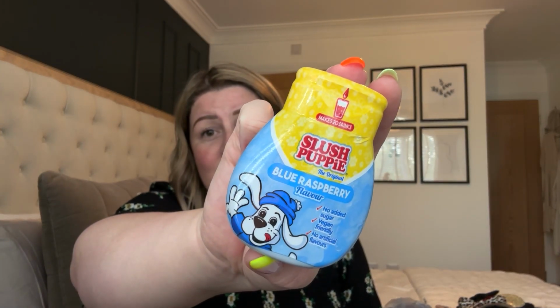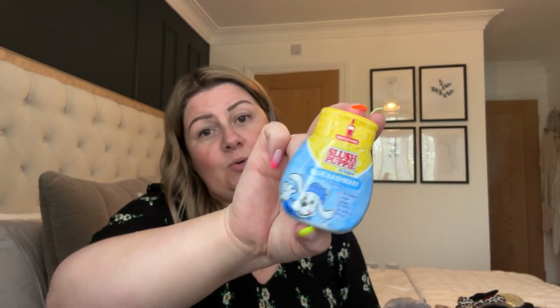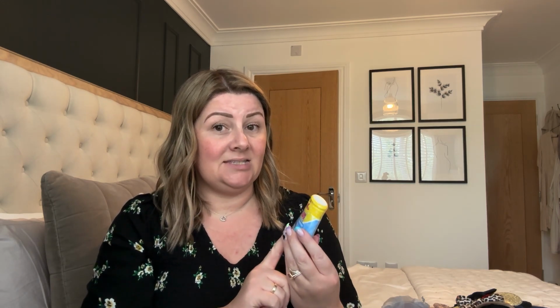So what I have bought, and they do sell these out in America and I'll probably buy some more, but I thought I'd get a couple of these because my daughter loves Slush Puppies. They literally just squeeze so much into your water bottle, and it makes water taste nice. I do think that's a good option, and I know not everybody likes water, so something like this is a really good option. They sell these things everywhere: Aldi, Lidl. I think this might have been from B&M or Home Bargains, maybe Home Bargains actually.